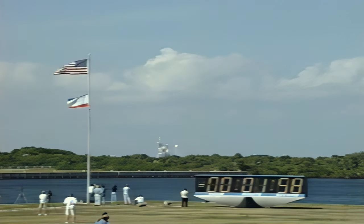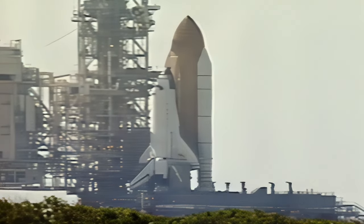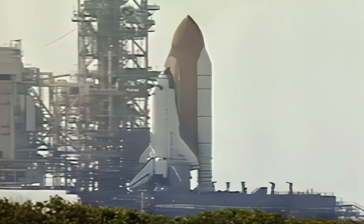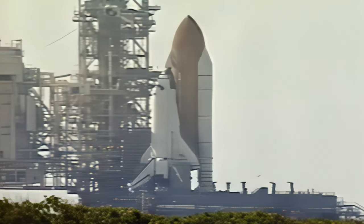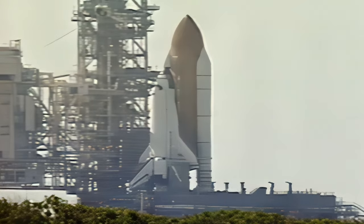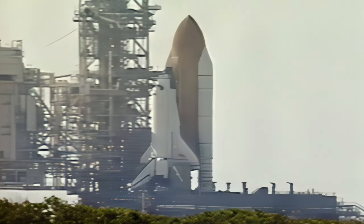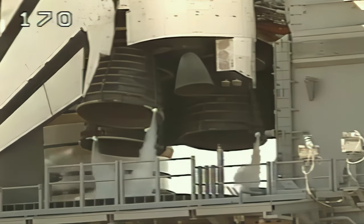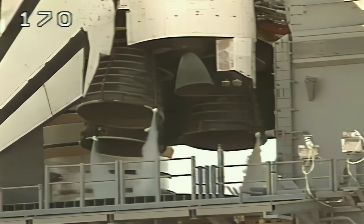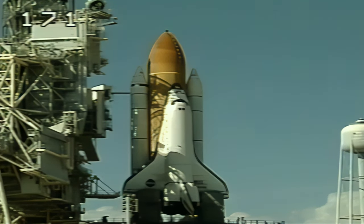T-minus 2 minutes and counting. CLS, let's go for ET LH2 pressurization. All systems continue to be go. We're about 90 seconds from launch of Atlantis. 1 minute, 30 seconds. And at this time, the liquid hydrogen tank inside the external tank is reported to be at its proper flight pressures.